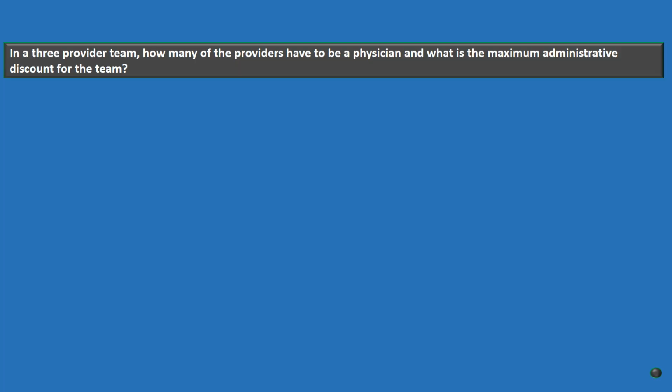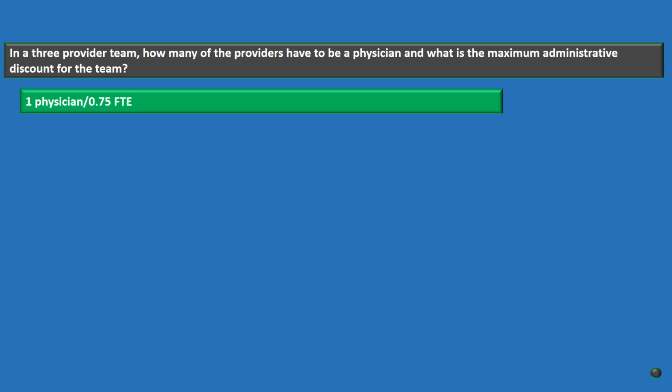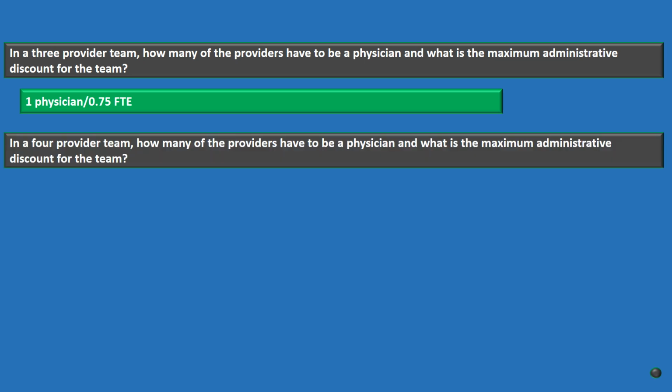In a 3-provider team, how many providers have to be physicians, and then what is their maximum administrative discount for the team? A 3-provider team has to have 1 physician, and they get 0.75 full-time equivalent FTE administrative discounts. 1 physician and 0.75 administrative discounts, FTEs that is.